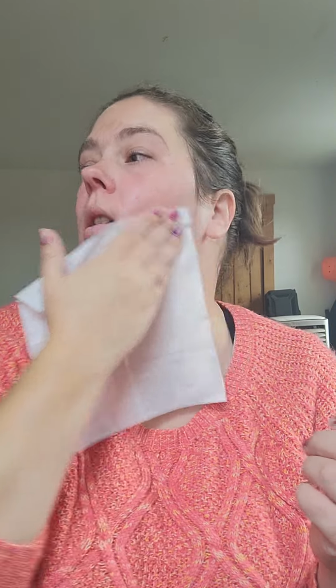I think I talked about this before, but I thought about switching it out and using one of my other masks, but it's not quite cold yet here, so we'll keep using the peel off one till it's either gone or it's super cold, but probably till it's gone just so it gets used.